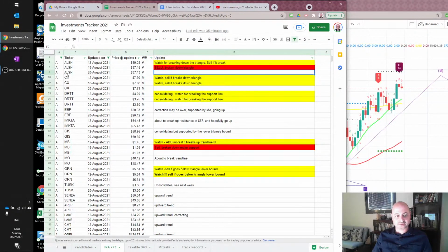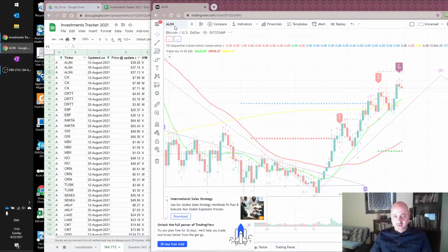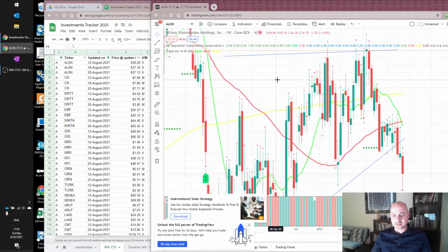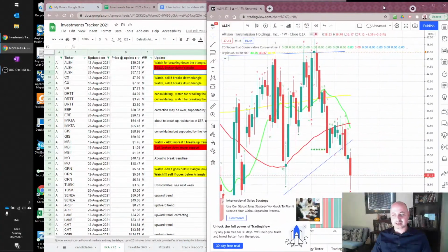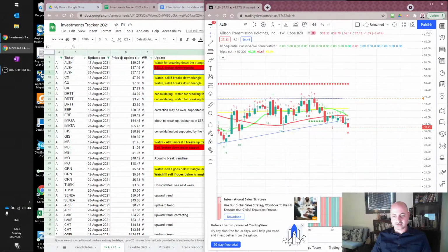So let's start with the first stock holding in my IRA account. This is ALSN. Let's see the situation. I'm trading the weekly charts because I want to be invested for the long term. And I'm using the daily charts just to time my entries and exits, but I always start from the weekly chart. So let's see how the weekly situation looks for ALSN, Allison Transmission Holdings.